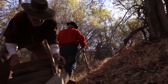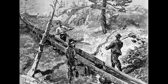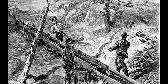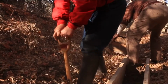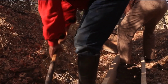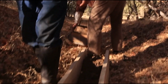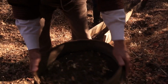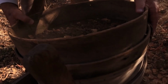A long tom is a wooden trough with ridges, also called riffles, in the bottom that trap the gold and keep it from running out with the water. Water from the ditch flowed or was scooped into the top of the long tom. A couple of miners would shovel dirt, rocks, and gravel into the top. Another man threw out the bigger rocks as the water moved the dirt, sand, and gravel down the box. Eventually, the sand caught on the riffles would be removed and panned to find the gold.